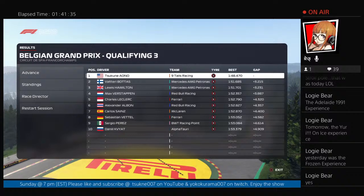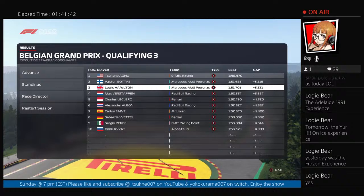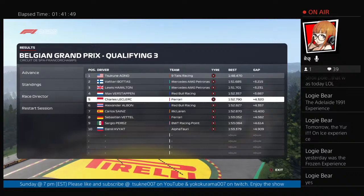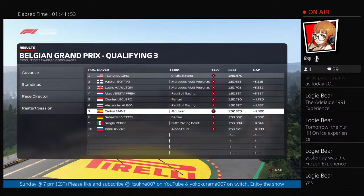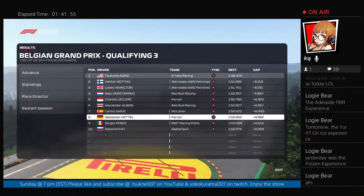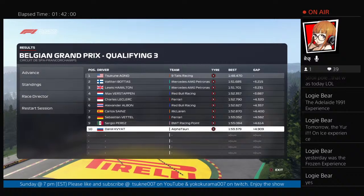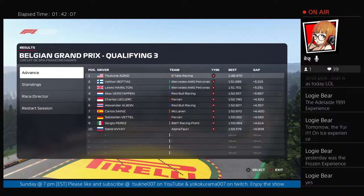So, this is the way the top 10 look. We have me in first. We have Valtteri Bottas in second, followed by Lewis Hamilton down there in P3. Max Verstappen in P4, Leclerc down in P5, Albon P6, Carlos Sainz P7, Sebastian Vettel down there in P8, Sergio Perez P9, and Danny Kvyat in P10. That's what I like to see. Ferrari up there in the top 10 in Q3.